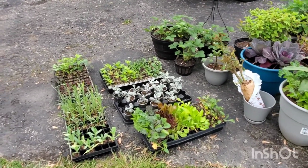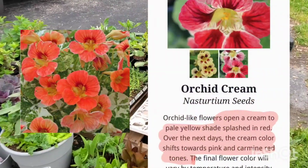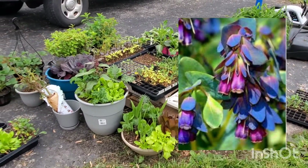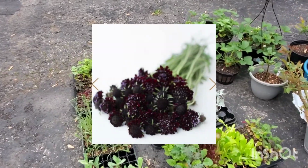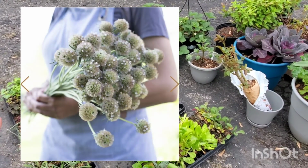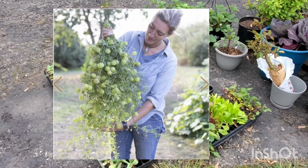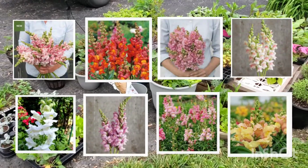Just a quick little recap of some of the things I'm growing for the cut flower garden. We've got zinnias, cosmos, bachelor buttons, nasturtiums, basil, baby's breath, feverfew, stock, bells of Ireland, frosted explosion grass, honeywort, celosia, amaranth, strawflowers, scabiosa, starflowers. I'm going to be growing the blue ones from Floret. You wait until those create their seed pod and it looks a little bit different than a scabiosa type bloom. And then we've got salvia, red mahogany hibiscus, love-in-a-puff vine, love-in-a-mist, dill, dusty miller, lisianthus, snapdragons.